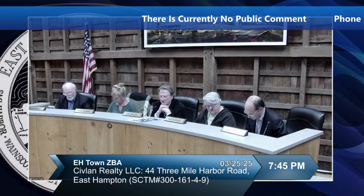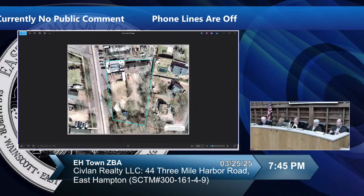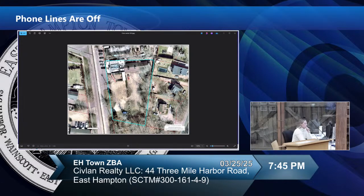We next have our extension of time. Sivlin Realty LLC at 44 3 Mile Harbor Road, East Hampton, Suffolk Tax Map number 300-161-4-9, and it's an extension of a 2022 determination. We've seen a brief on this from the planning department. Morgan, you want to? Yeah, so this is for a 2022 determination, as you just said, and that would make it the first extension of time for the approval.